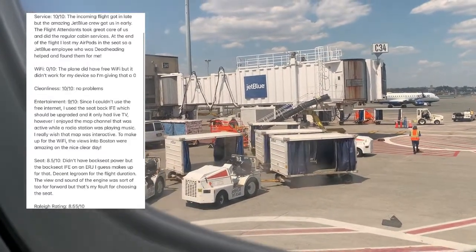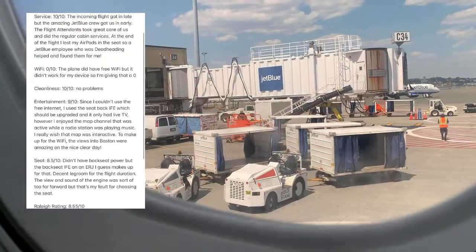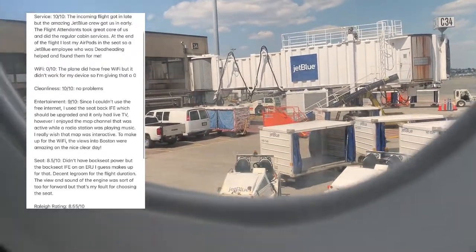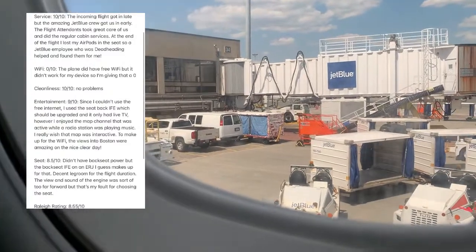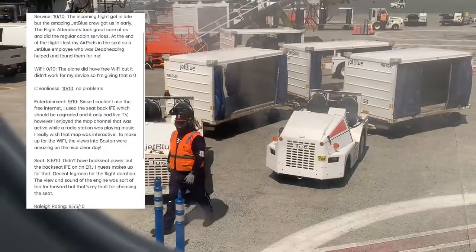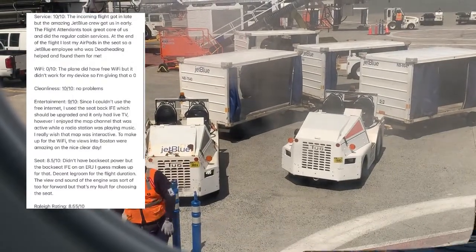So the seat, I'm going to give that an 8.5 just because the backseat power was absent, but the IFE makes up for that. The legroom was fine for the flight duration, and I got a fantastic view of the engine and a fantastic sound of the engine buzz on that departure. So the overall rating of the flight, I give that an 8.5 out of 10.